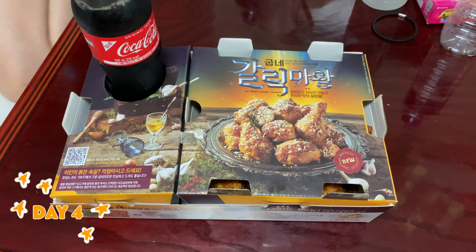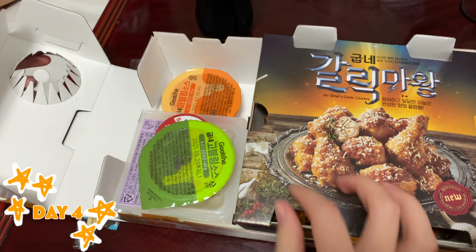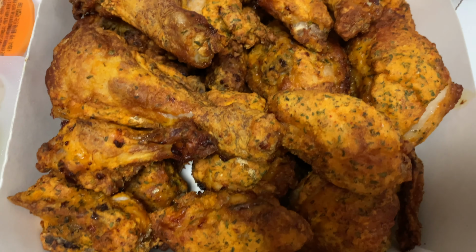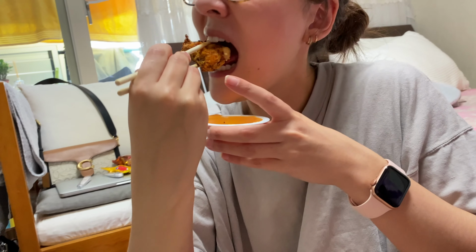Today we're having fried chicken, sausage, chicken, little slices, chicken. This is a sweeter sauce. Mashu sub, spicy sauce. Oh, that was even worse.